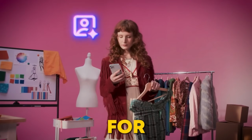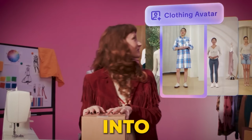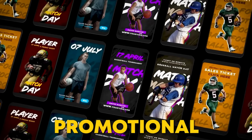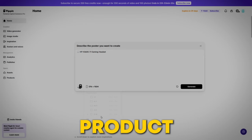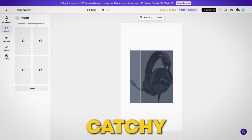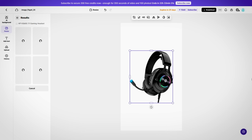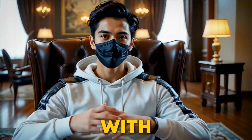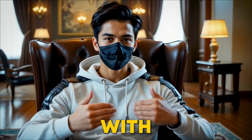Now, if you're looking for how to take all that creativity and turn it into something super polished, let me show you how easy it is to make stunning promotional posters. With Pippit's Posters feature, just upload your product images or import them straight from a product link. Then add your text, whether it's your event title, catchy slogans, or product details. You can even describe your vision for the poster, whether you want a romantic vibe with roses or a sleek modern look with bold fonts.